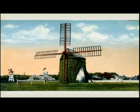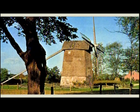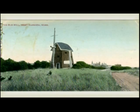This is a Ferris mill in Yarmouth. It was moved in different places in Yarmouth at least 5 times and eventually wound up in Greenfield Village, Dearborn, Michigan. A group of Ford dealers bought it and gave it to Henry Ford.